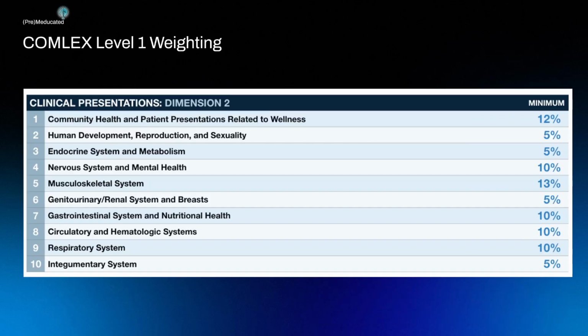We can verify that by looking at NBOME's official blueprint. This is how much weighting is ascribed to each system across all 3 levels of COMLEX. And you'll notice right here, endo is only weighted about 5%. That's the minimum. 5% of the test is endocrine, whereas neuro and mental health is a minimum of 10%. So it makes sense what we said earlier, seeing those differences in the confidence intervals.